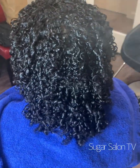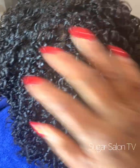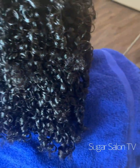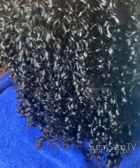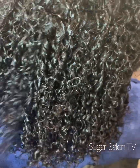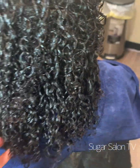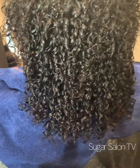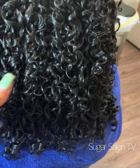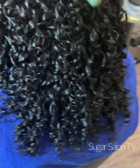some people want their curl pattern to be loose. Some people want their curl pattern to be tight. It just depends on the hair texture. Some people's hair will hold a curly perm really well. Some people's hair, I could use the smallest rod I have and their curl pattern will still turn out kind of loose. It's all determined by the elasticity of your hair. Elasticity, E-L-A-S-T-I-C-I-T-Y. The elasticity is your hair's ability to hold a curl. So some people have a lot of elasticity and some don't.